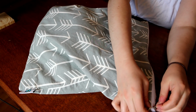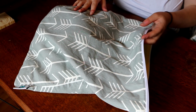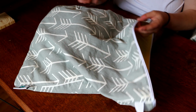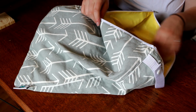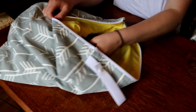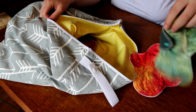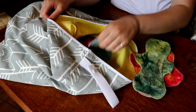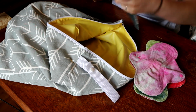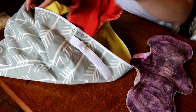And I'm going to go ahead and open up this zipper. I've had all these items, by the way, for like a couple years now. No complaints at all. I love them. They're very durable and I use them all the time, every single cycle. Now when we open this up, I am going to go ahead and start to take out all of my cloth pads. And so I've accumulated quite the collection of different styles and different colors.